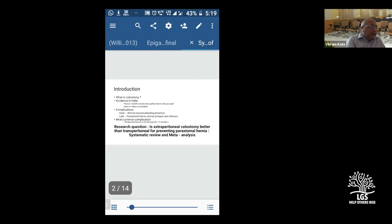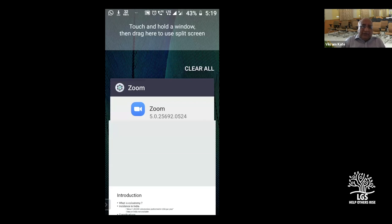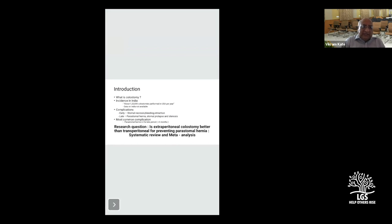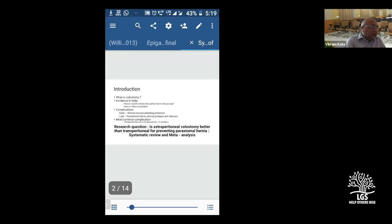Primarily, when we talk of a systematic review, compared to a conventional review, we always have a research question here. And that research question is what you already mentioned in the last line of your introduction slide, that they would like to find out the difference between extraperitoneal versus transperitoneal colostomy, which of them is better, with the primary outcome of peristomal hernia. And the reason they have given is that peristomal hernia, as you presented, has a high incidence, and that is why they wanted to look at it.